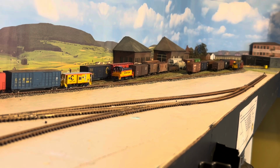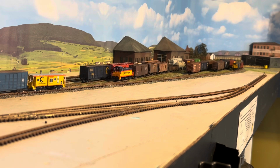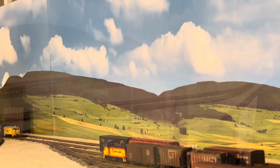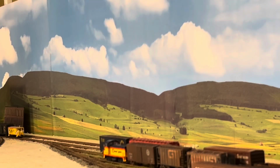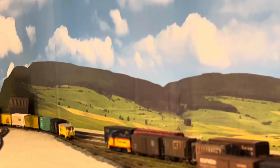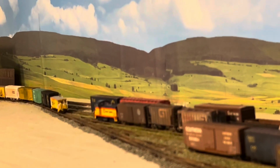So it's really simple move. Basically, you're just going to see the train disappear, and you're going to see it reappear coming back from VA Junction. So basically, I just pulled back behind the grain elevator, my little short staging, took the cars off the train, put them in the storage boxes, and replaced them with the cars that JMRI asked me to do.